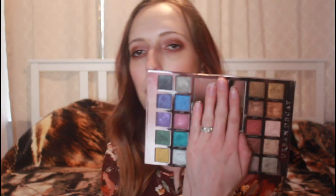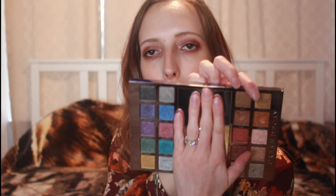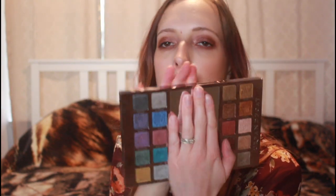The last Urban Decay eyeshadow palette my sister actually got for me for Christmas one year is the Urban Decay Heavy Metals palette. Basically, this has all the shimmers and metallics you will ever need. You've got your neutrals on this side, your colors on this side. It pairs well with any palette.